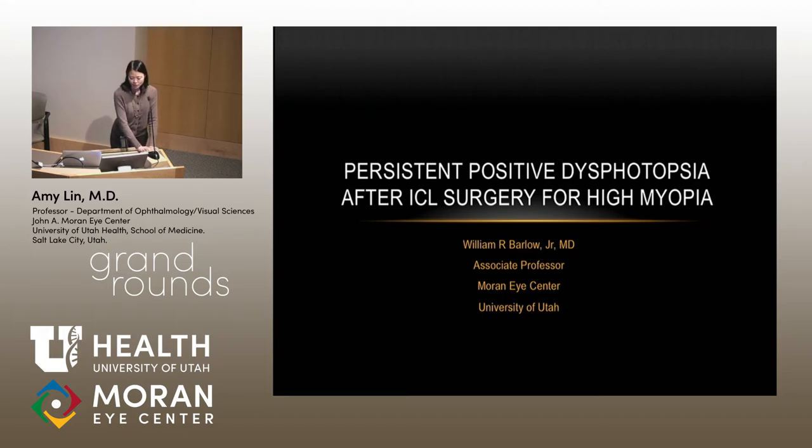So first presentation is by Dr. Barlow, persistent positive dysphotopsia after ICL surgery for high myopia. Good morning, everybody. So this case is, as you can see, after ICL surgery, a persistent dysphotopsia.